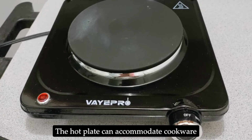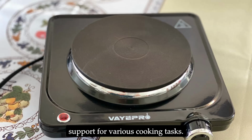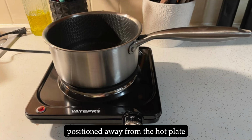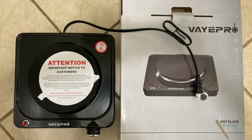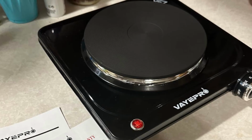The hot plate can accommodate cookware up to 7.1 inches in diameter and 22 pounds in weight, providing ample support for various cooking tasks. Additionally, the knob is positioned away from the hot plate to prevent accidental scalding. The unit is ETL listed, conforming to All STD 1026, ensuring it meets high safety standards.